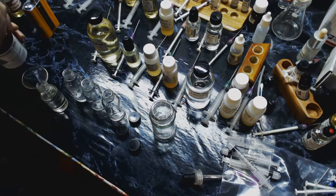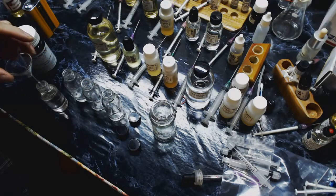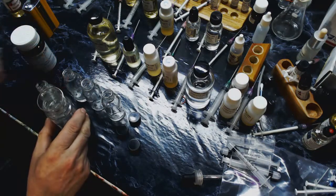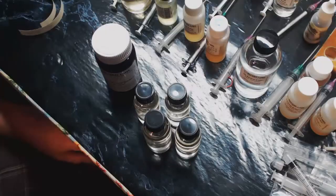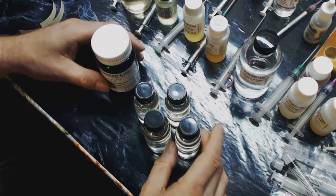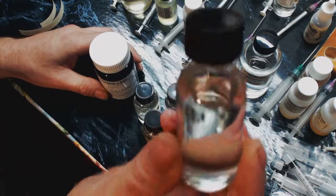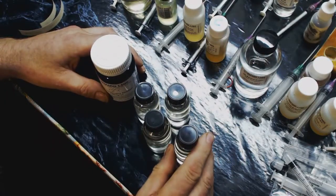Let's do this. Let's take this, set it right there, and now we're going to fill up the other 4. I mean the other 3 bottles, but got them all filled up now. Now, as you can see, it fills them up pretty good. These are 1 ounce bottles, and these are good caps too.